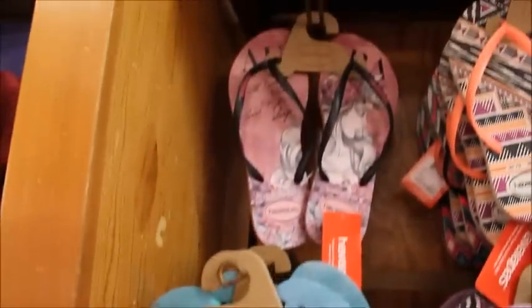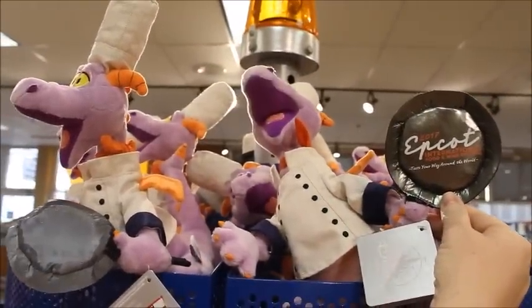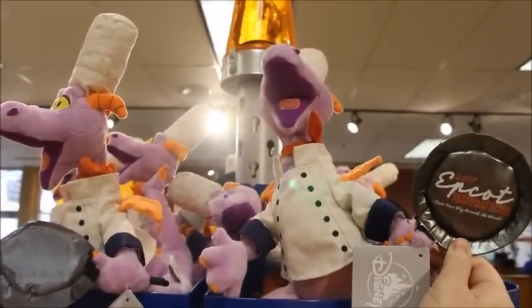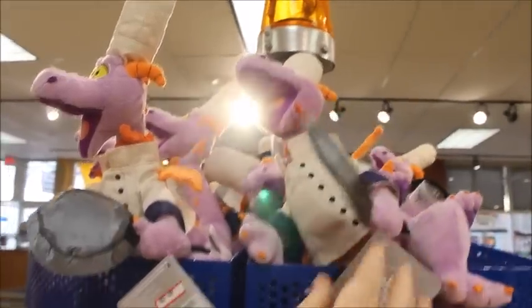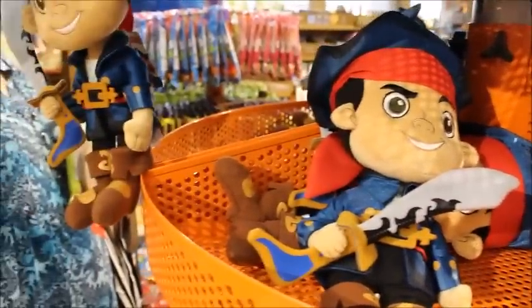Trying to make sure I've shown you everyone. I may have shown one a couple times, sorry. Heading to the register. Oh my gosh, look at this Figment from the Food and Wine from last year. He's $9.99 from $29.99. They also have Jake from Jake and the Neverland Pirates.